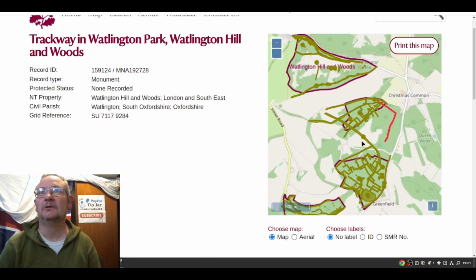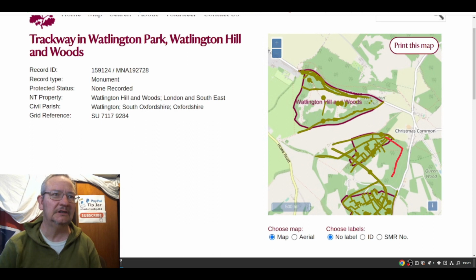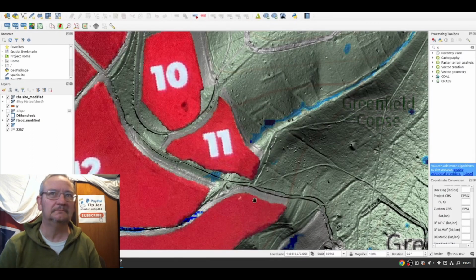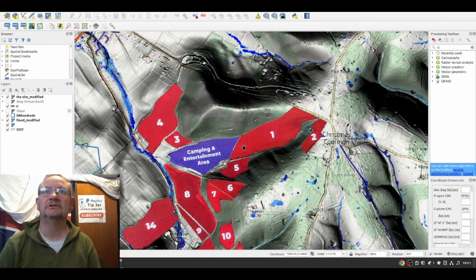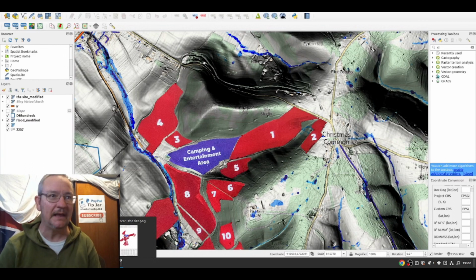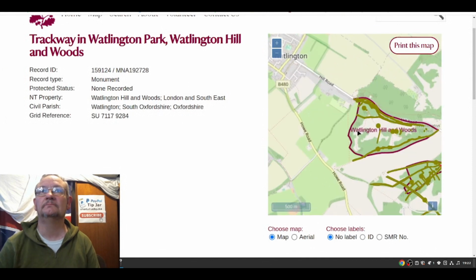Oh, corner. Right. And then this is the camping area. So you've got these woods up here. Let's have a look at the... try and work out where we are. So you've got that camping area, that field there and that field. Let's go and have a look over there. It's that one and that one, isn't it?